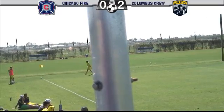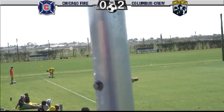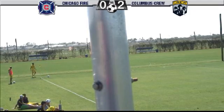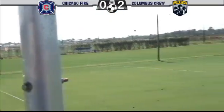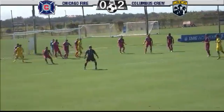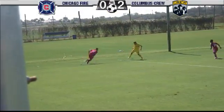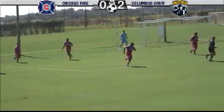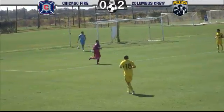Got some members of the U.S. men's youth national teams, including head coach Richie Williams, looking on here at the IMG Academy in Bradenton. Good opportunity for players from all the teams training here at IMG to mingle, catch up, hear how the holidays were. That one dribbles out off of Spees' leg. Belshaw back into play.